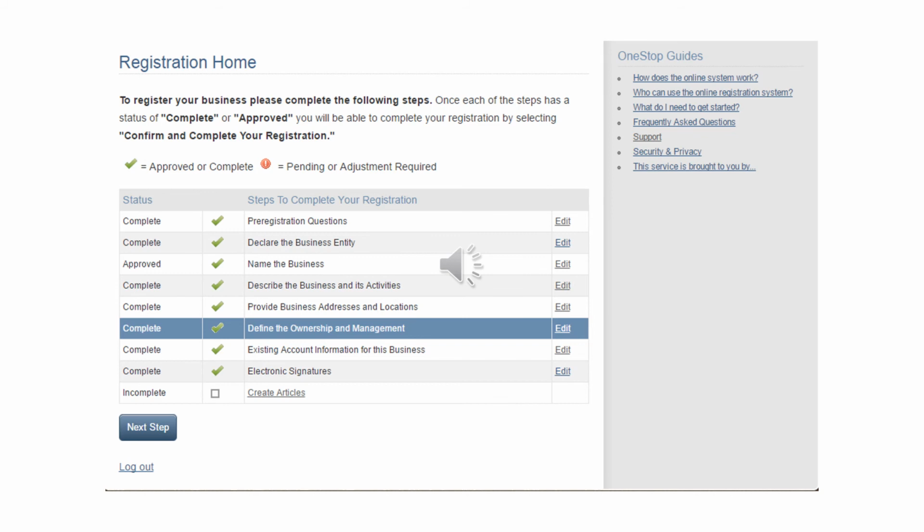The last step is to create your articles. If you're an LLC, you will have to have articles of incorporation, or if you're a corporation. The next few pages, or next few slides, forgive me, make it really easy to set up very, very simple articles of incorporation. It also gives you a space to add more information if you choose to. Depending on the complexity of your business, you may choose to add more articles of incorporation, and if you do, I encourage you to get an attorney or an accountant to help you to make sure that your articles are complete.